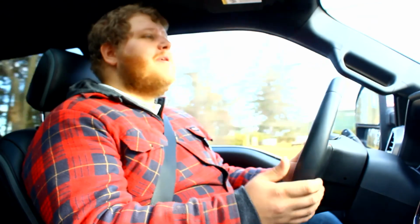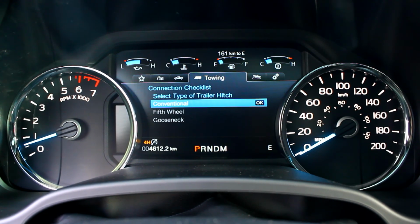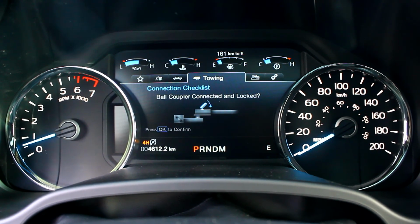And beyond that, it will check your lights for you, which is a nice feature. You go in here, check it, it says your lights are good, you know you're good. And then finally, there is a trailer connection checklist. So before you take off with the trailer, you're simply gonna go through the checklist.